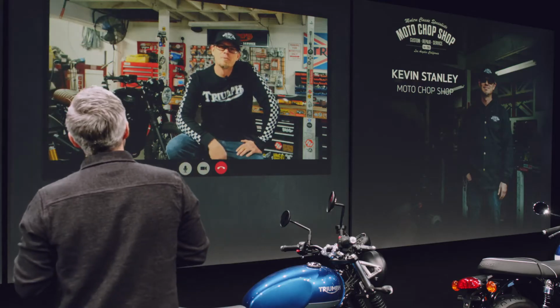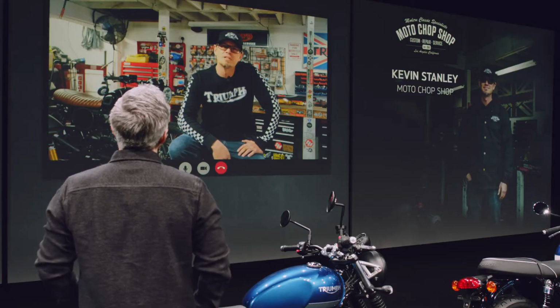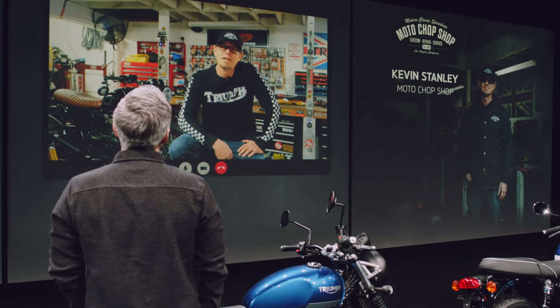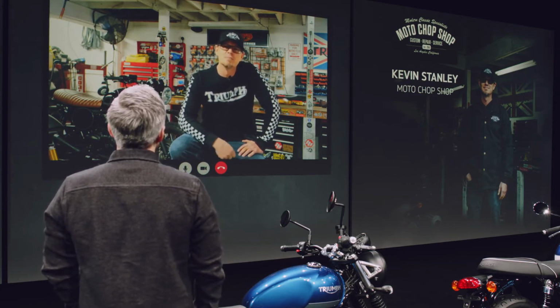So, Kev, why do you think we see so many customs being built from Bonnevilles? I think a lot of people choose the Bonneville for a couple reasons. One, it's a great base to customize, easy to work on, classic look, modern technology, the reliability of the bike, it's awesome. Also, if you look back into the 60s, the Bonneville played a pretty big role in the custom bike scene. For example, you've got the Cafe Racer, the Bobber, and the Scramblers out there.